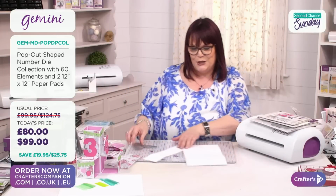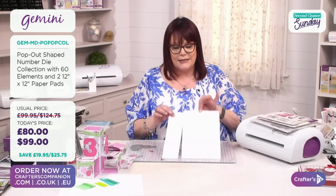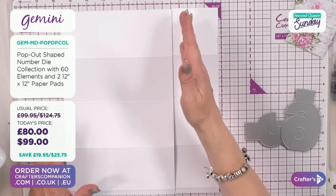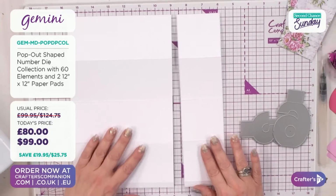So what you just need to do is take a piece of A4 stamping card or whatever your chosen cardstock is. So you take a piece of this. Now I'm going to lay it this way so that you can see what I've just done here is I've cut it at 7 centimetres just in there to create this.